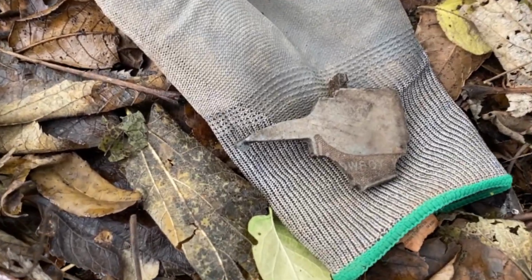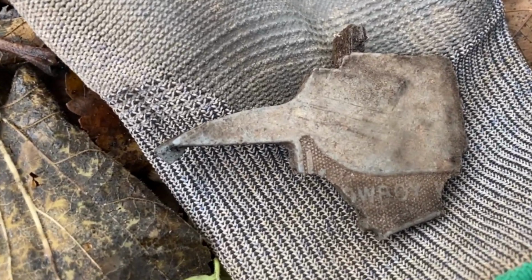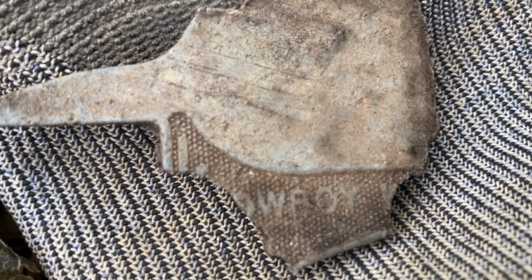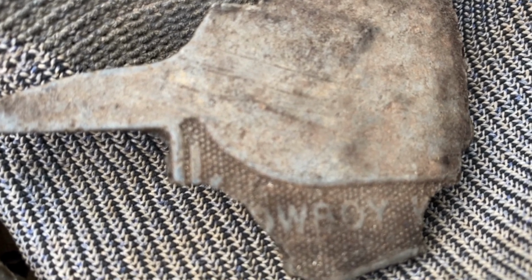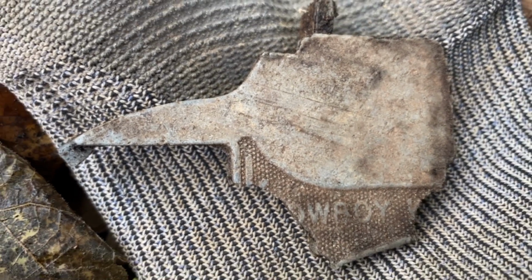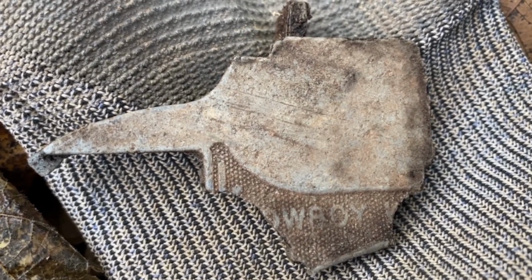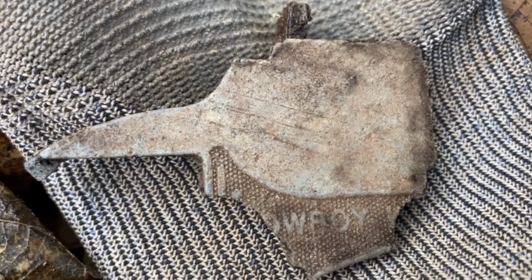All right, I just found an interesting little piece. If we zoom in there, we can barely make out the word cowboy, missing the C and part of the O. Not sure what was to the right of it, but I do believe that is part of an old toy gun, perhaps a cap gun.